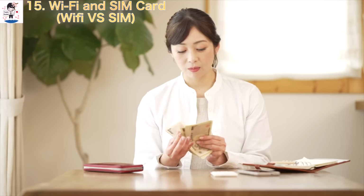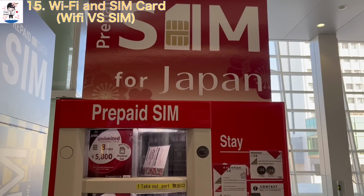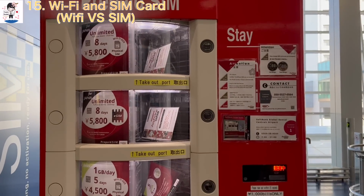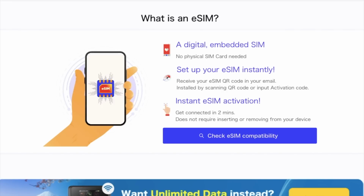If you're looking for cost-effectiveness and convenience in terms of carrying, a SIM card might be the way to go. It easily fits into your phone, providing you with data wherever you go. And nowadays, eSIM is also popular.